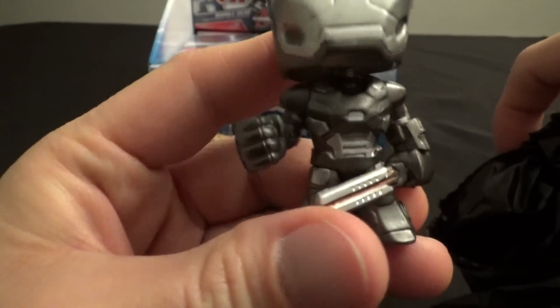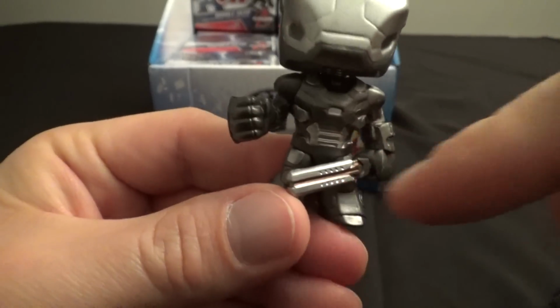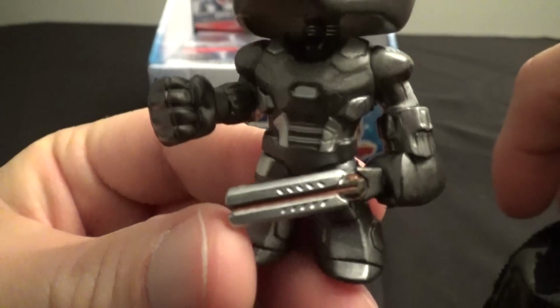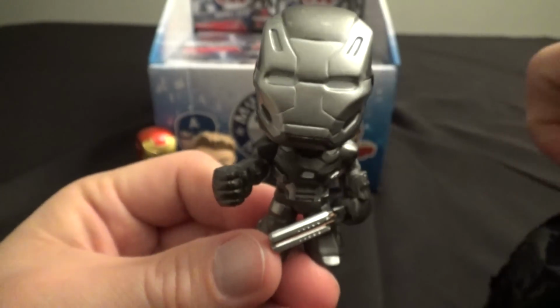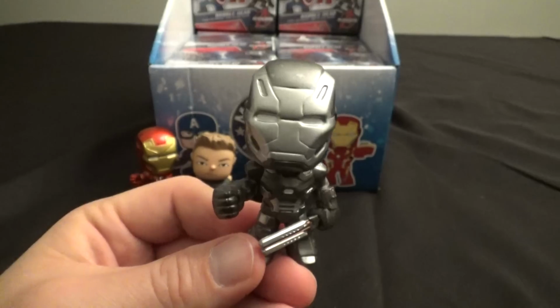There you go. There's War Machine with some weird sword there. I guess we'll figure out what that is in the movie. Or a shotgun? I don't know what that is. Looks like almost like a gun or a sword or something. I don't know what he needs that for, but okay. I guess we'll find out in the movie.